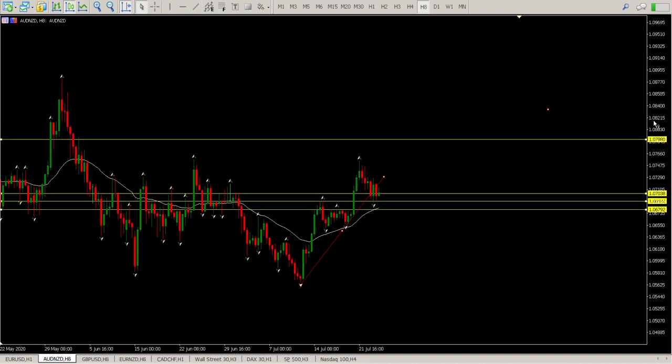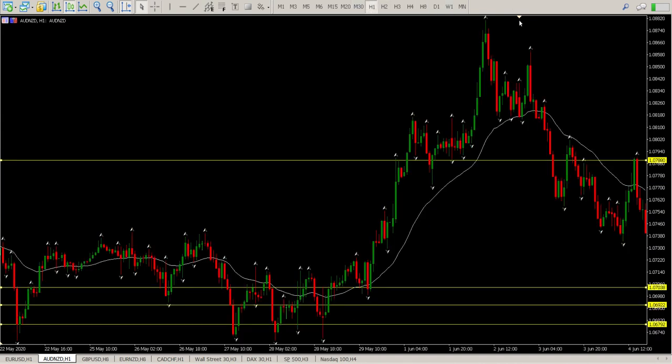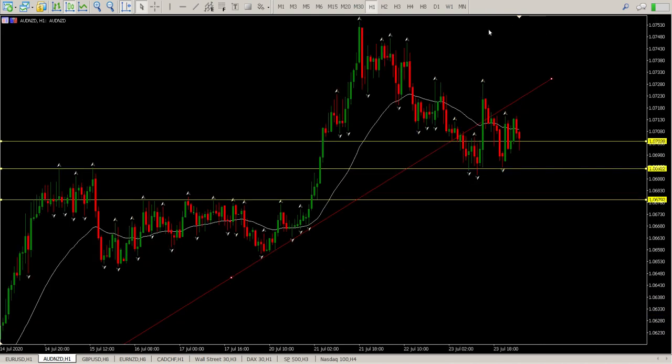Let me just get rid of this. Okay, so 3 levels inside here that we are bouncing off at the moment. But now if we come to the hour, this is where it becomes a little bit interesting. Well, there's one trend line there, but we had this set up here and retest. So there's my wedge, breakout, retest, buyers come in, and we're going nowhere.